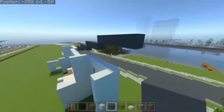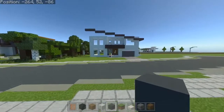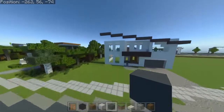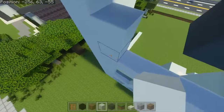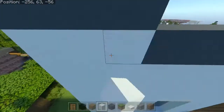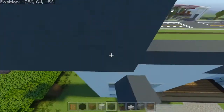Is that going out far enough? Let's see how it's going to look. I think it's going out a bit too far. Could be, but if I make it a little bit thicker, then I don't think that'll be a problem anymore. And it also needs to go out a little bit more. Maybe if I put another layer on top of it.